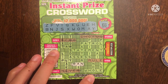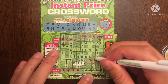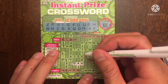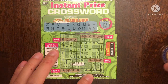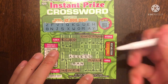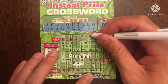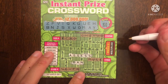Okay, what else? No L. No D for undo. No L, no L. How about assess? A-S-S-E-S-S. Whoa, that's kind of a long word. Okay, how about statement? No T. No T for pattern. No T. No L. I think that is it.